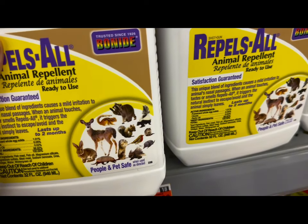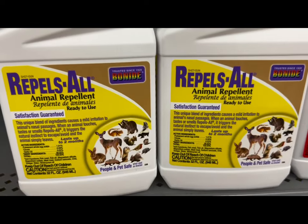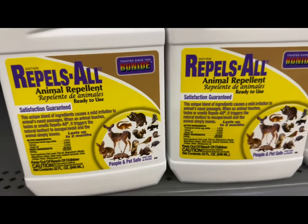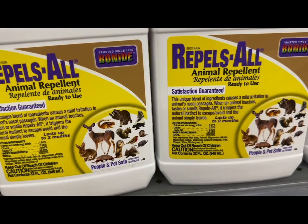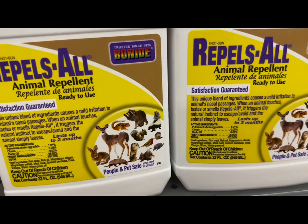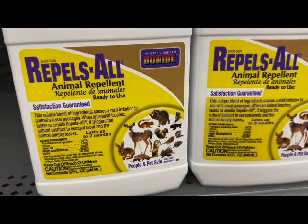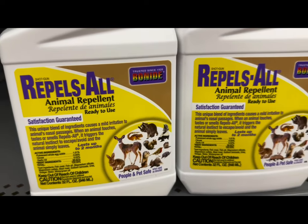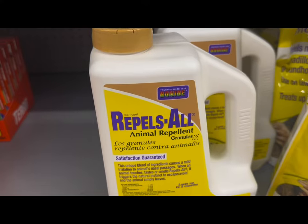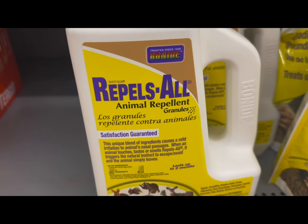I remember I used to come out into my home garden only to see my flowers, my bulbs destroyed, dug up, my roses broken. Tulips, daffodils, everything would be eaten by the deer and the rabbits. And once I started using this Repels All product, I haven't seen any more damage to my home garden. You can also get the Repels All in the granule form, which is what I use.